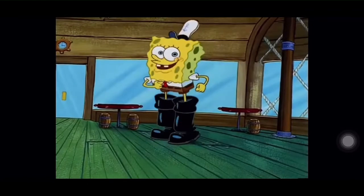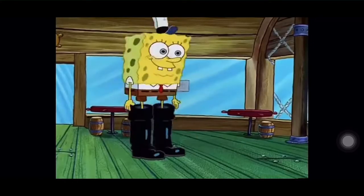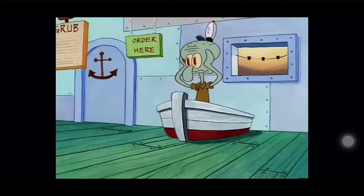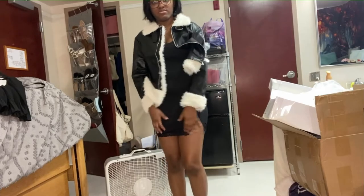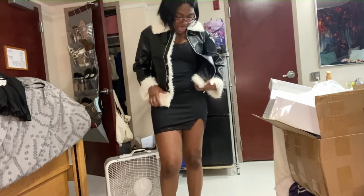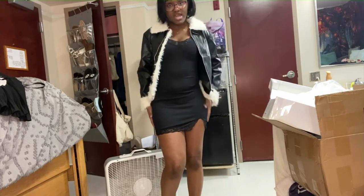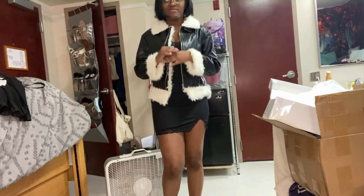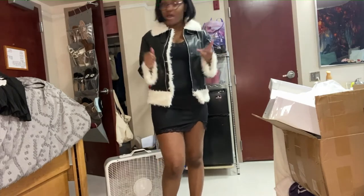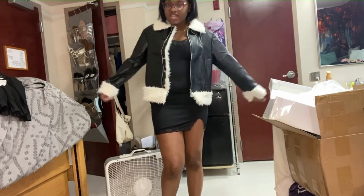Do you like my new boots? Pretty cool, huh? I would actually wear it now that I have these boots on. I feel like I can do anything. I can make anything work. So I'm gonna wear it, y'all. I'm gonna wear this dress, even though it's short. And if I bend over, I'm done. I can't be giving that type of content out for free. Okay, but I'm gonna risk it because this is cute and it's warm.